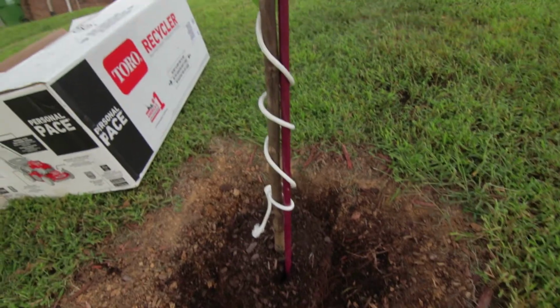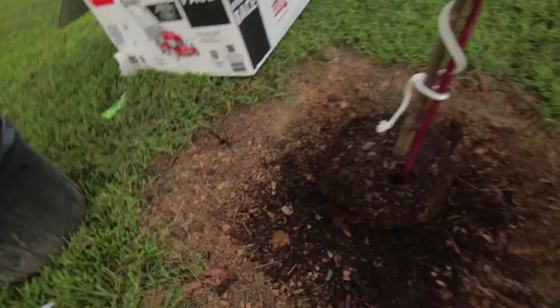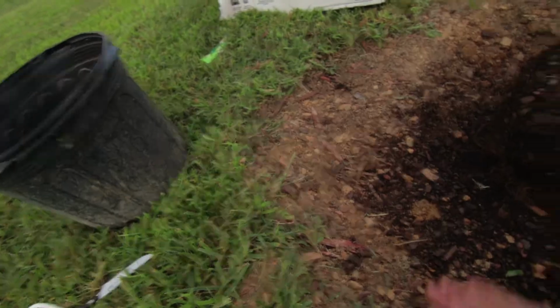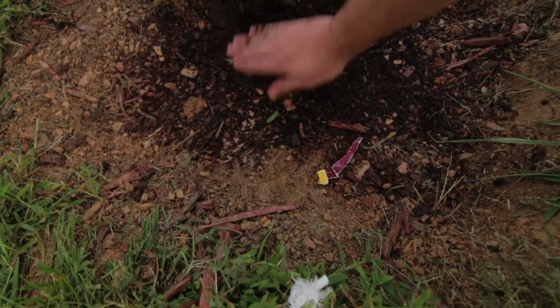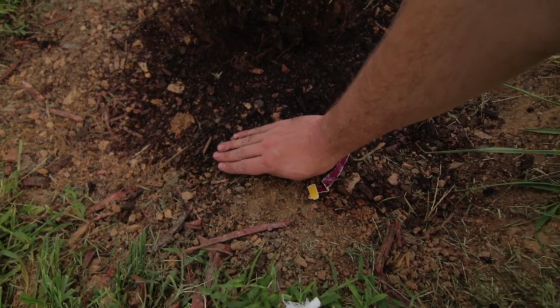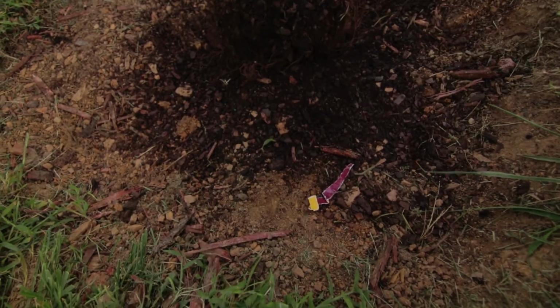So I staked it all the way through, and now I gotta get some of this soil back around it. The goal is to slope it down, so some of this is sticking out, but fill this up to here, so it's more of a mound versus flat up to this.